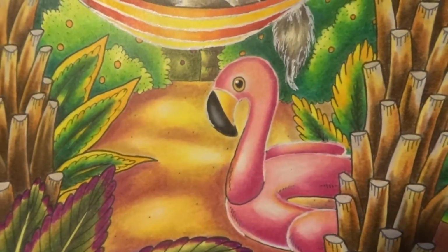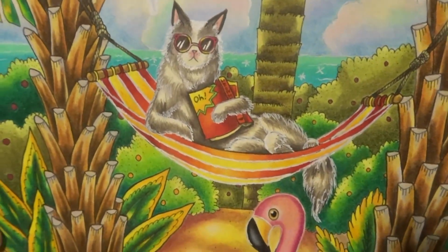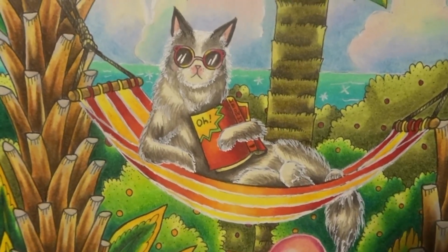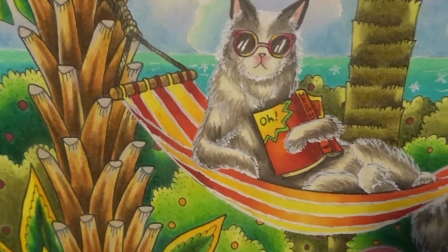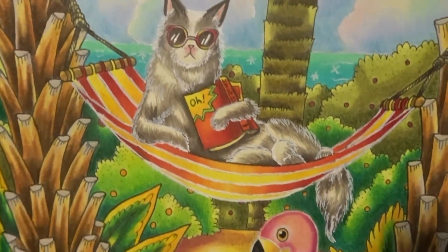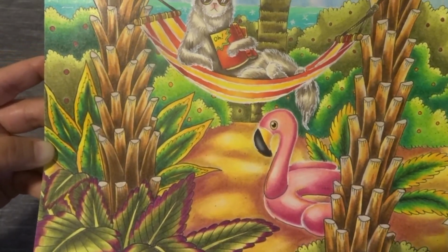I really love how my flamingo turned out. I blended it very well. I was hesitating because this was kind of a first time doing fur with Prismas and some white Posca, but I think it turned out okay. Let me know what you think. It's kind of a first time thing. I probably need more work on that, but yeah, all of this was done with Prismacolors.